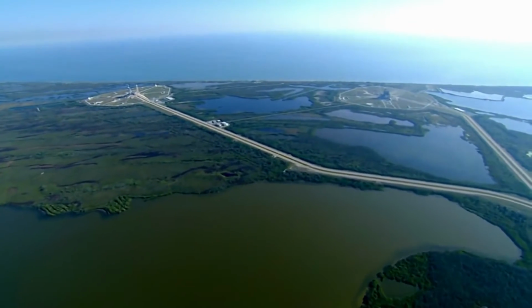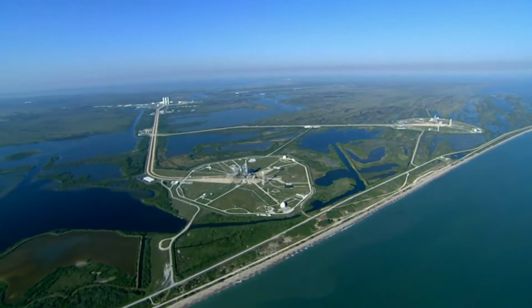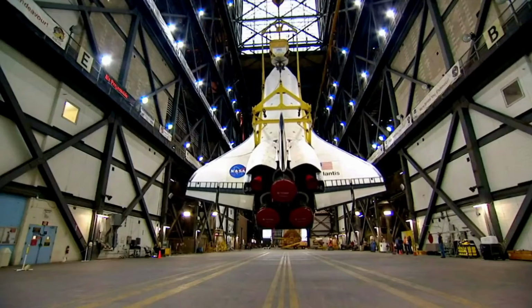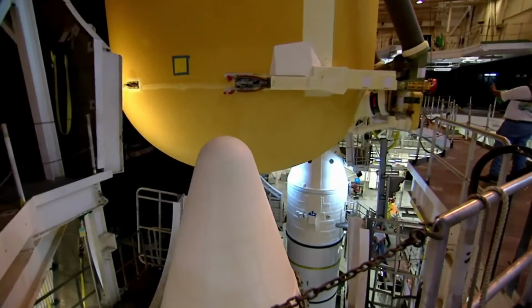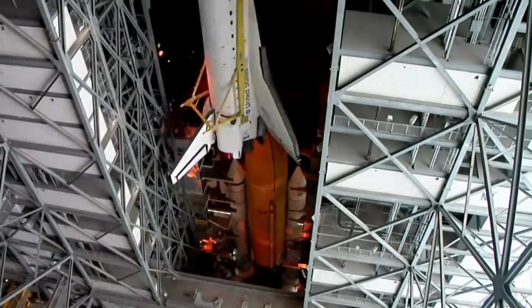A fleet of 5 shuttles has blasted off from the Kennedy Space Center more than 130 times. They've delivered well over 1,000 tons of cargo, including most of the International Space Station and the Hubble telescope. Not bad for a delivery truck, albeit quite an expensive one. A new one will set you back a cool $1.7 billion, and taking it out for a spin costs about $450 million.